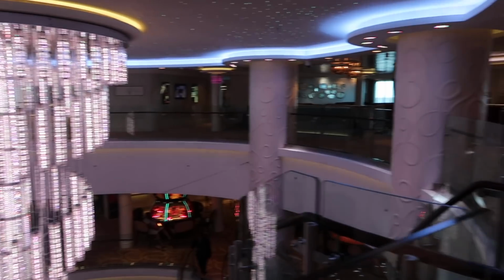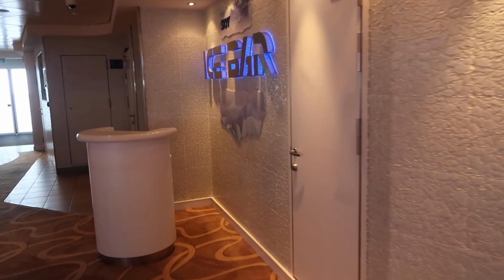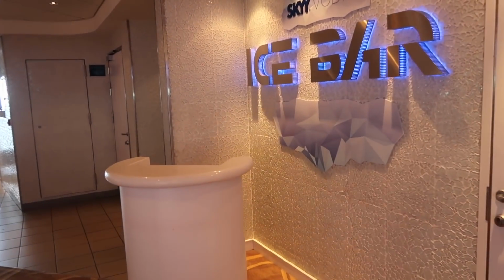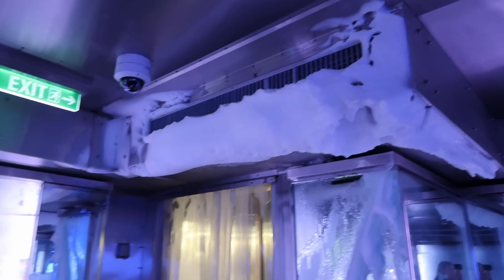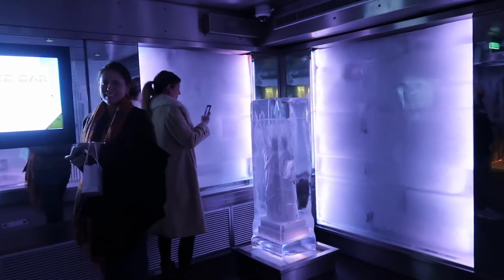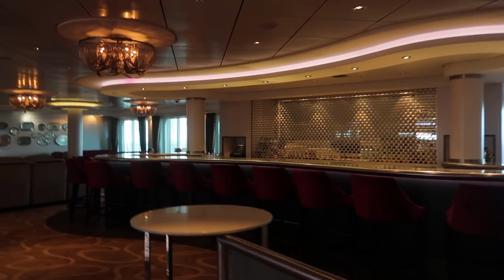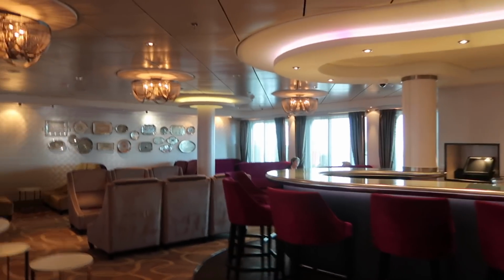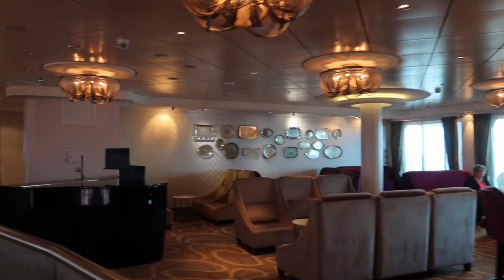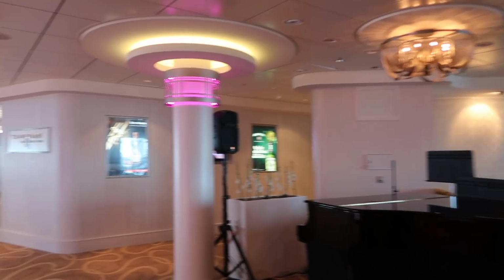Okay, so I'm gonna go around this circle here. First up is the ice bar. This is an extra charge bar here. You pay $20 per person plus 20% gratuity to come in for 45 minutes, and 2 drinks are included, and it's 17 degrees. This is Shaker's Martini Bar. There is also an outdoor Shaker's. So they've got some lush seating over here, and they often have piano music in the evenings.